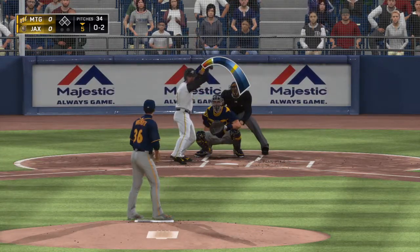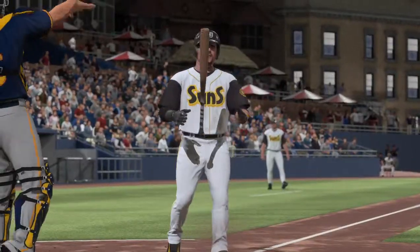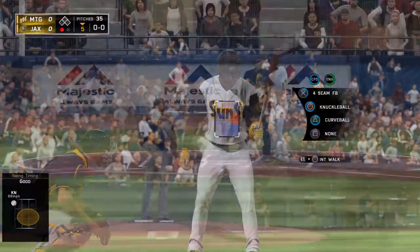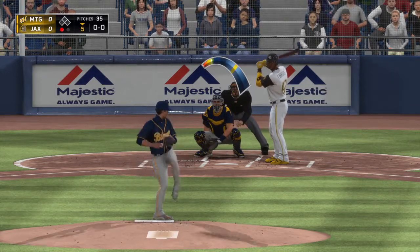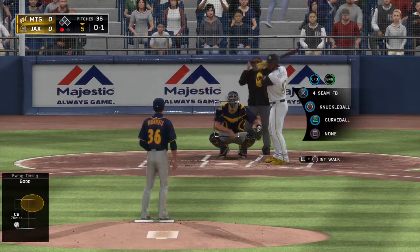The windup and the 0-2 pitch. And a knuckleball ties him in knots there, and that's the first out. Derek Fabregas is into the box for his second appearance. 0 for 1 with a flyout. We got one. Swung on and missed that time. It's 0-1.